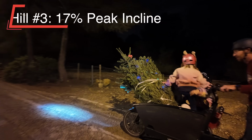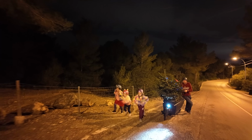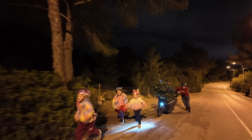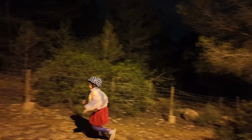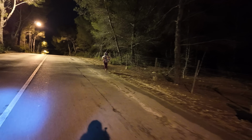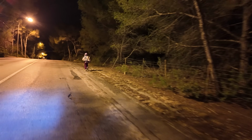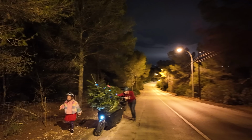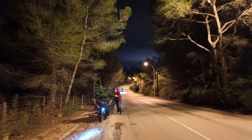Go ahead. Good job, and run up the hill. Who's gonna be who? I can't see you, so hopefully you don't get away. Come on! Power back over the side, please. Be on the gravel.